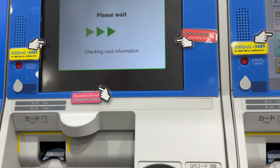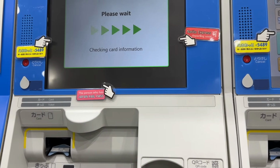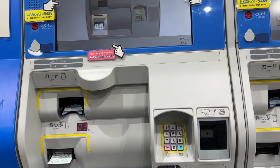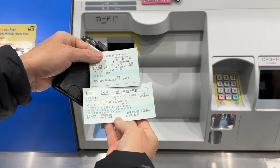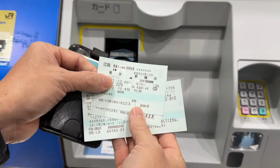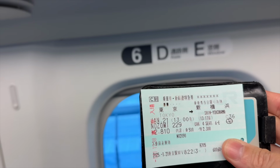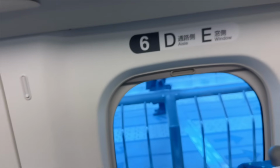This machine accepts payment only by credit card. Some machines accept either cash or credit card. Receipt. Credit card is returned. 3 pieces of paper are issued. One of these is the actual ticket, and 2 of them, including the longer one, are receipts. The ticket includes date, time, train name and number, price, car number, and seat number.